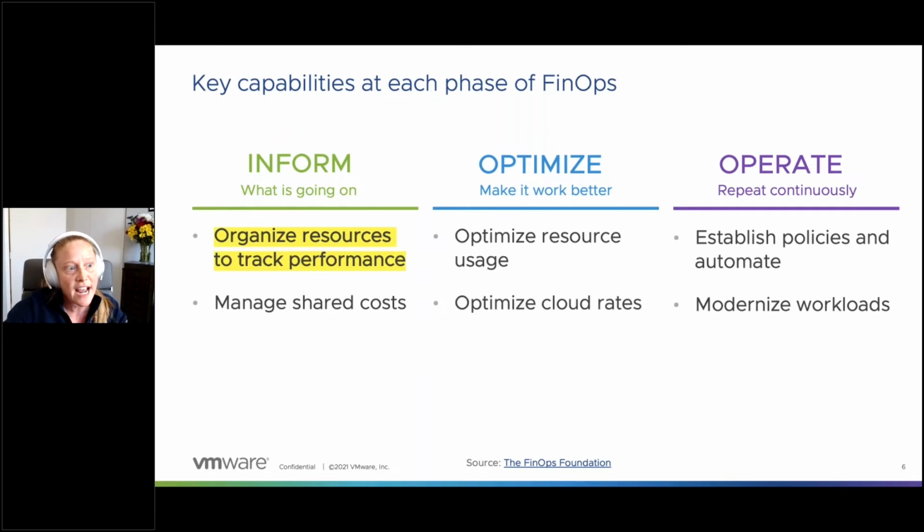So first, let's take a look at the inform phase. Here you want to start to understand what the heck is going on in my cloud environment. So first you need to organize all your resources in CloudHealth so that you can generate some of the reports that will show you where your money is going.